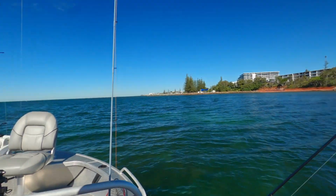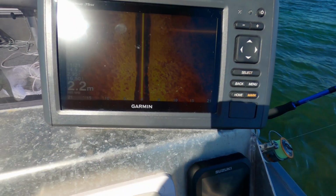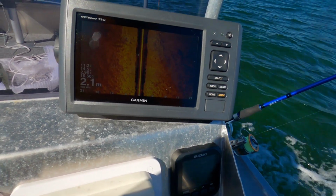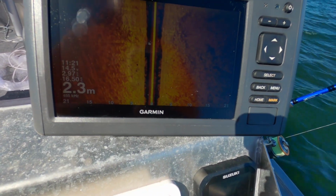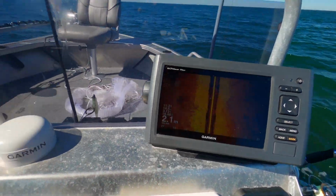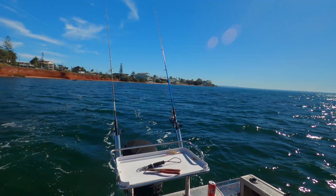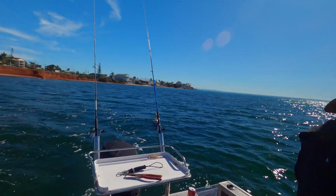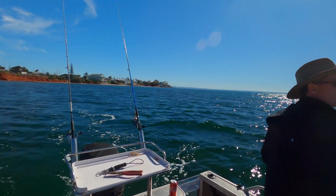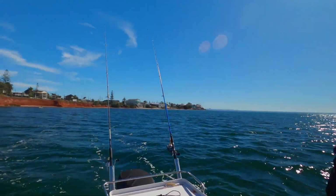I'm coming up towards Scarborough Park area here, and coming over some rocks. Let's see, very rocky bottom. Red Cliff's shoreline. Plenty of rock structure off these cliffs, off Red Cliff, Scarborough area. So just need to troll around, look around the place. Found some good bommies. Made some marks, of course, so come back to those later.